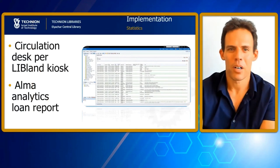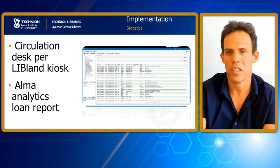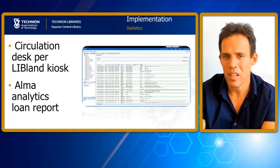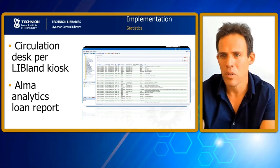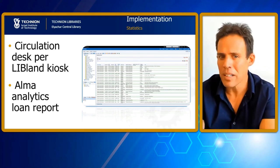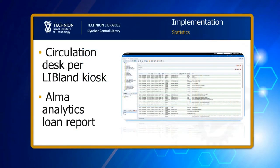In Alma, we created a dedicated circulation desk for the LibLand kiosk. The circulation desk ID was configured in LibLand so that all loans performed from the kiosk will be assigned to this desk. In Alma Analytics, we built a report to view the usage statistics of the kiosk.